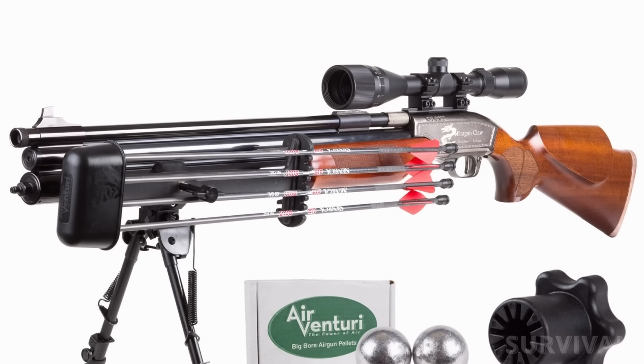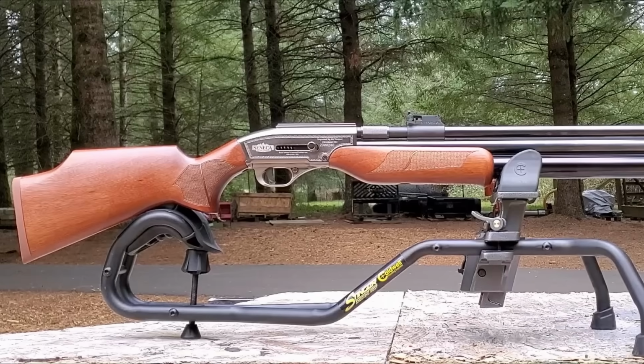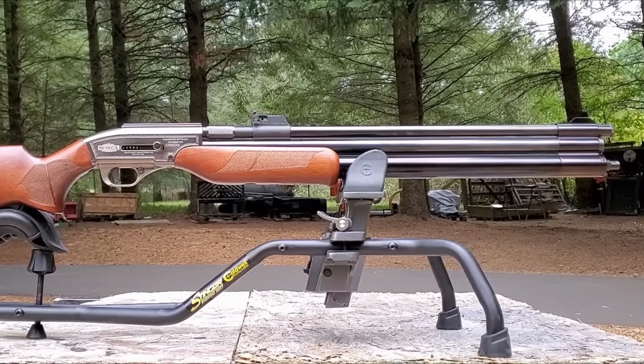With the repeatable accuracy and straight shooting velocity, the Dragonclaw delivers. Confident shooters should have no problem taking their prey at much longer distances than most bow hunters ever attempt.